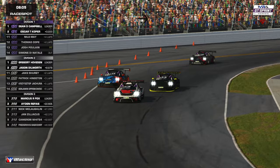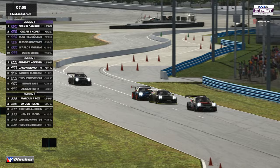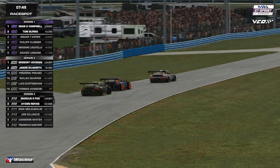Division 1 leaders fight again. Burns still wants to go, tries the cross to the back bumper of Cooper again, going through the quick S up to the International Horseshoe, up the inside for second. Tom Burns leapfrogs his way ahead in the Ford Silver car. Third time he made that move, Tom Burns. Third time it worked out for him.